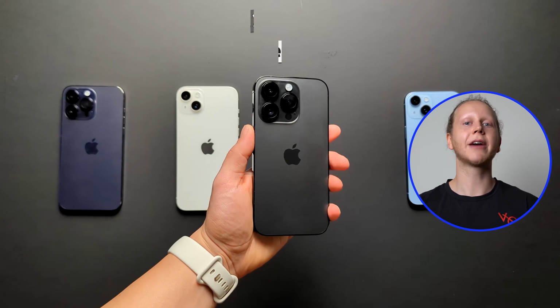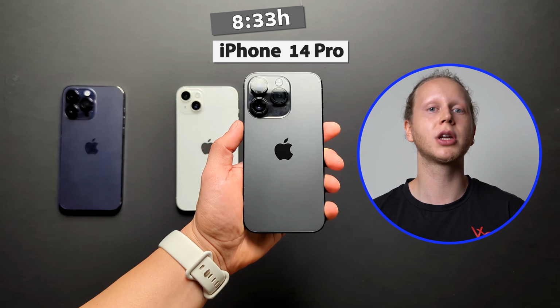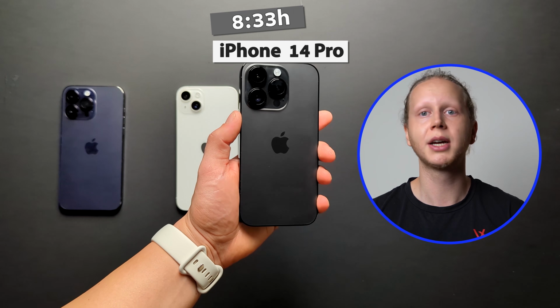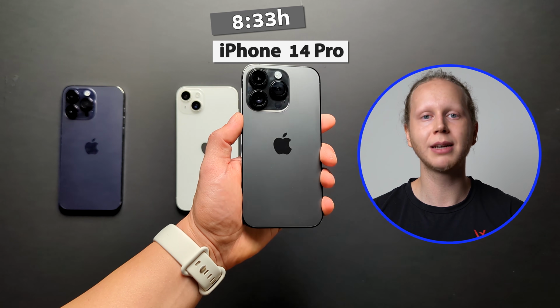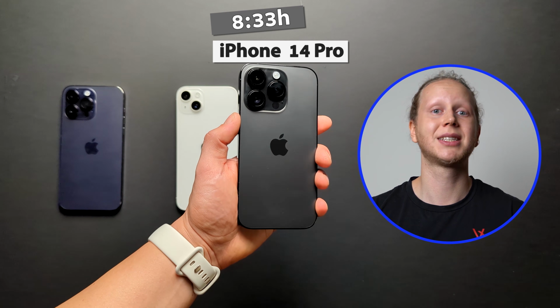In last place is the iPhone 14 Pro. At 8 hours and 33 minutes, it is a very good result, and don't worry, all of them have very good battery life. But it is unfortunate that the second most expensive device out of them has the worst battery life.